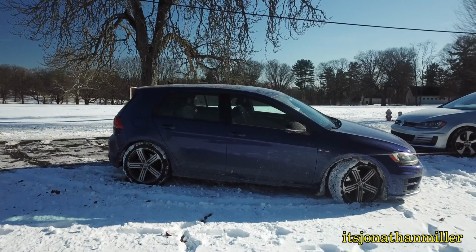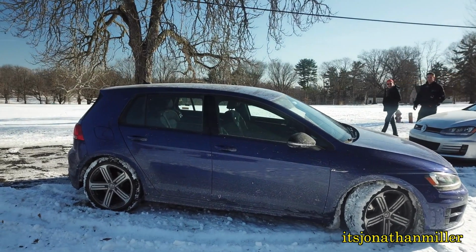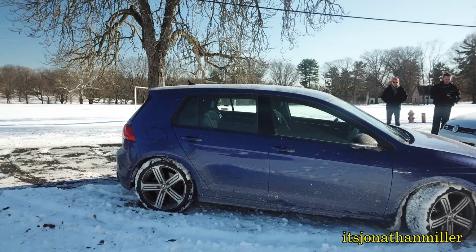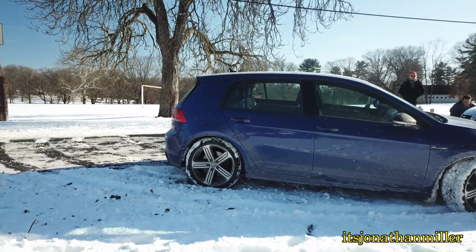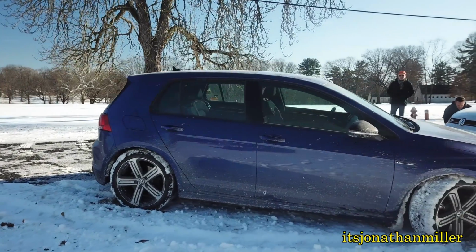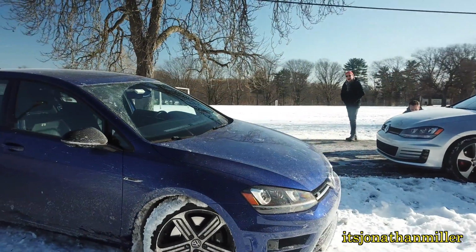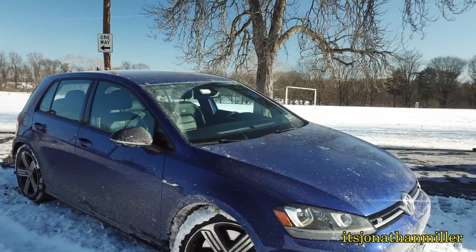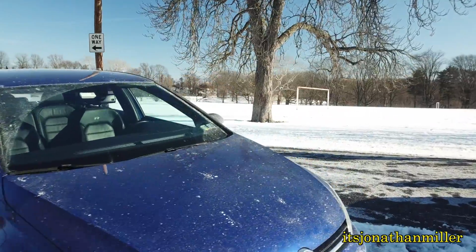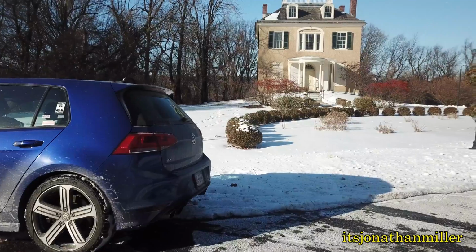This is the 2016 Volkswagen Golf R Mark 7, pictured here in lapis blue metallic over black leather. This car is equipped with a DSG dual clutch transmission and 4-motion all-wheel drive. The Golf R has a 2-liter 4-cylinder motor making 290 horsepower and 280 pound-feet of torque. It will do 0 to 60 in about 5 seconds.